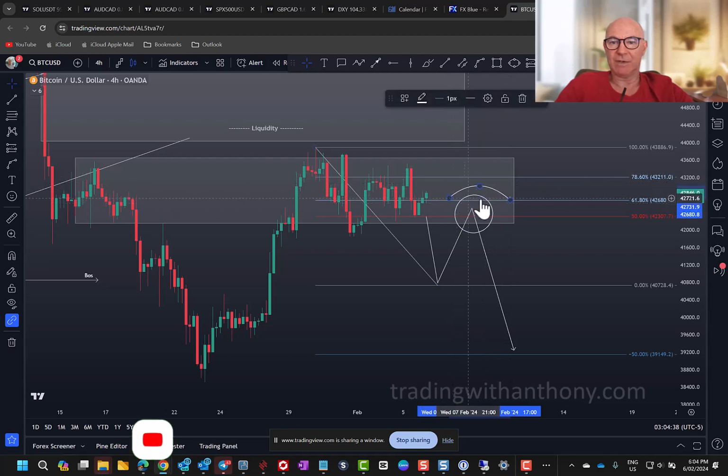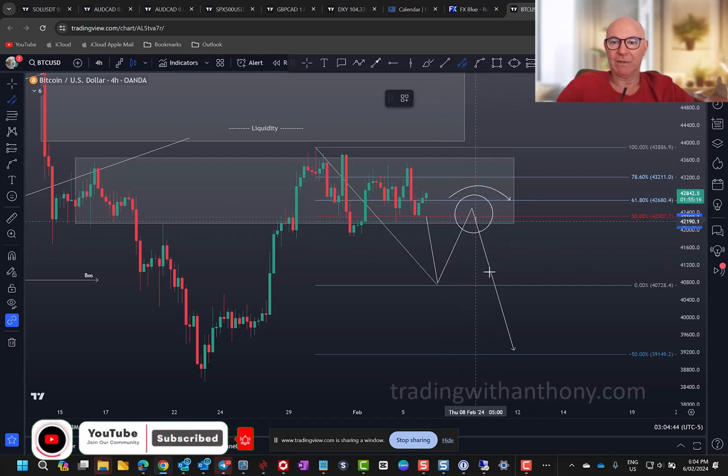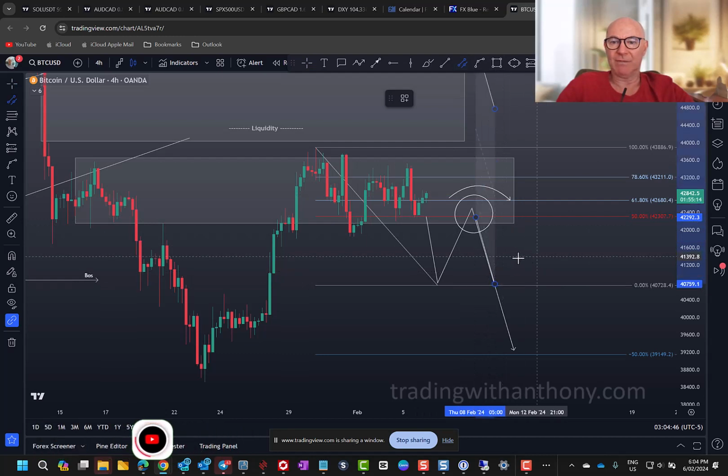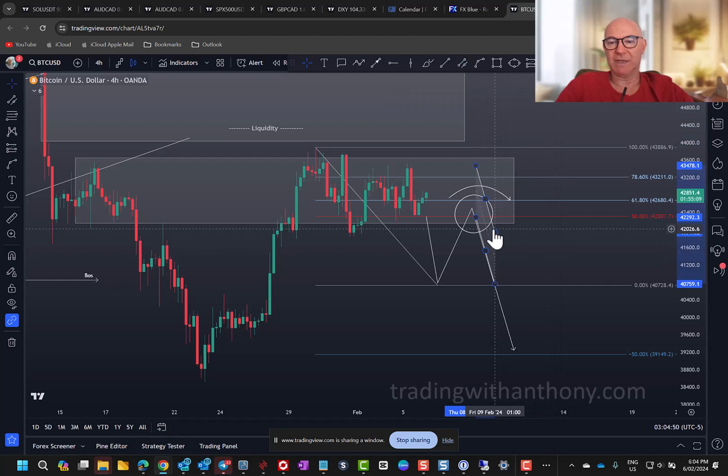In other words, go down to a 15-minute, 5-minute time frame, and then you want to see it rotating, and then on the lower time frame, lower lows, lower highs. You want to see the trend starting to shape up. So that would get me interested.